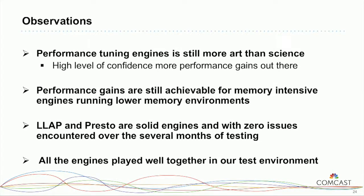The other thing that was really interesting was when we ran these engines, our environment was not memory rich. We're averaging about 3.5 gig per container, or I'm sorry, per core. And if you're running Spark or you're running LLAP or you're running Presto, they want as much memory as you can give them, and giving them 3.5 gig is not very generous. But they actually executed pretty well, and they outperformed the engines that aren't memory intensive.